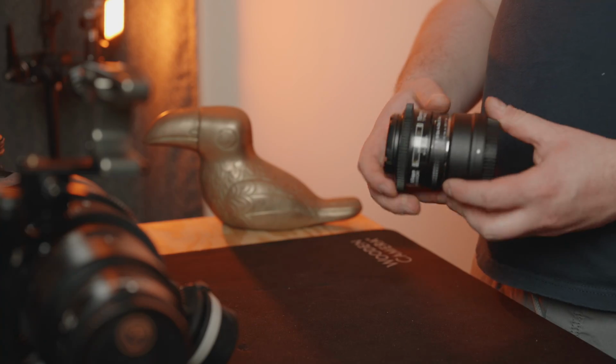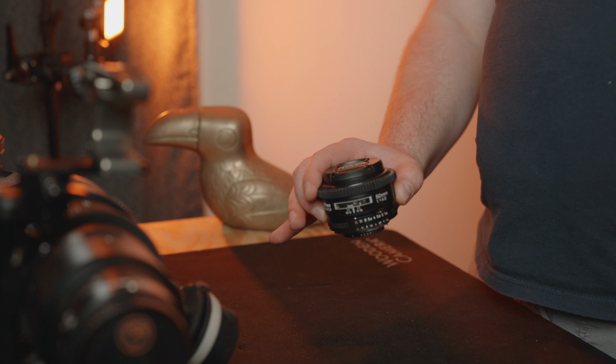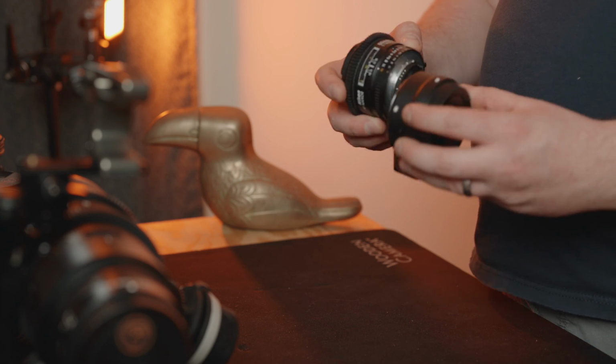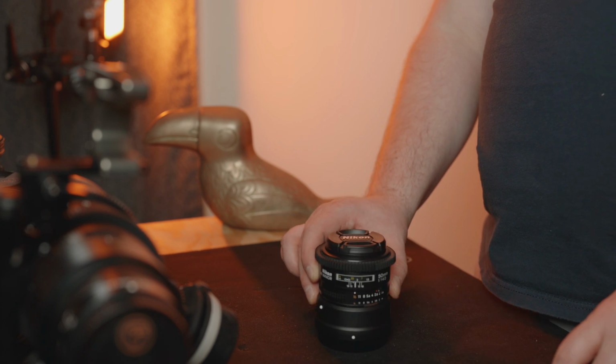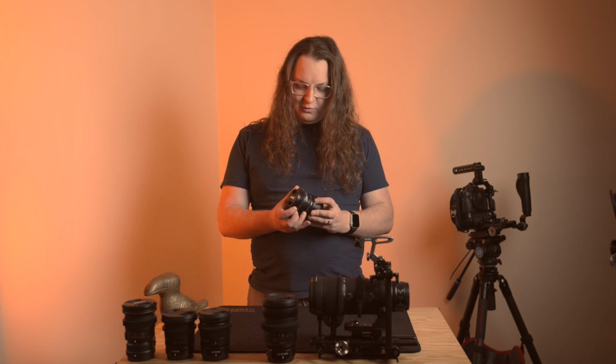So this lens is absolutely tiny. You can see without the FTZ adapter, it's just that little puck there. It's about the same size as the FTZ, a little bit bigger. But this is a super cool and unique lens. I really like having it around. It doesn't have that sharp look that the rest of the S lenses have, so it really appeals to video creators in that way. Obviously, it's super hard and weird to work with.